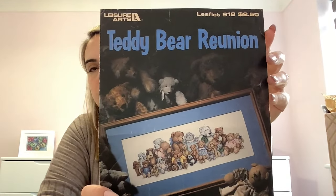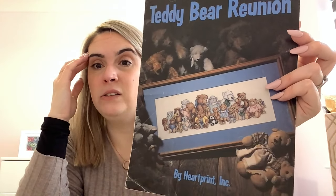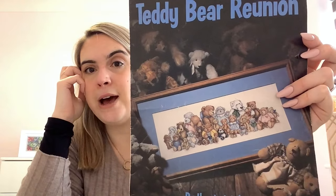Oh, I've put the teddy pattern, or have I? Is it here somewhere? Oh no. Okay, I won a giveaway from Judy. Her channel is An Aussie in a Kiwi World. She'd bought like four copies of this pattern and was giving the other three away, basically. So this is Teddy Bear Reunion. It's a Leisure Arts pattern by Heartprint Inc. I thought it might be cute for a baby. There's a lot of stitching there, but I think we're going to do it as a stitch along. And again, I don't need to have an end point in mind. Part of the appeal of stitching for me is just the process. I just like the process. So, yeah, she sent that.